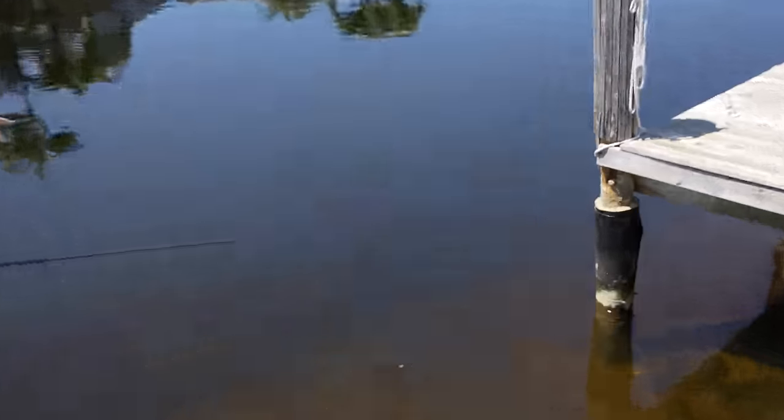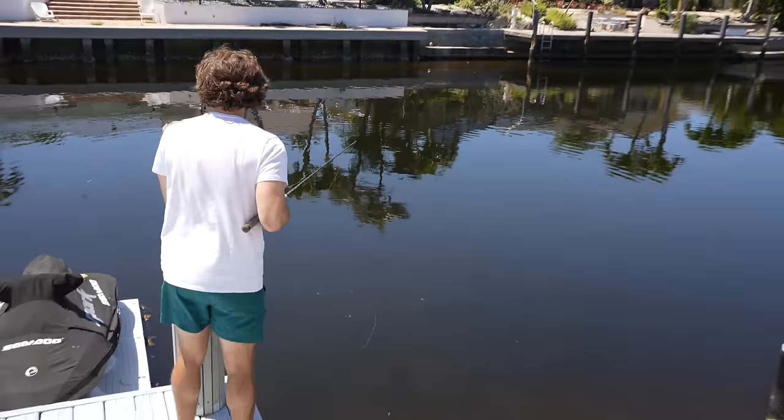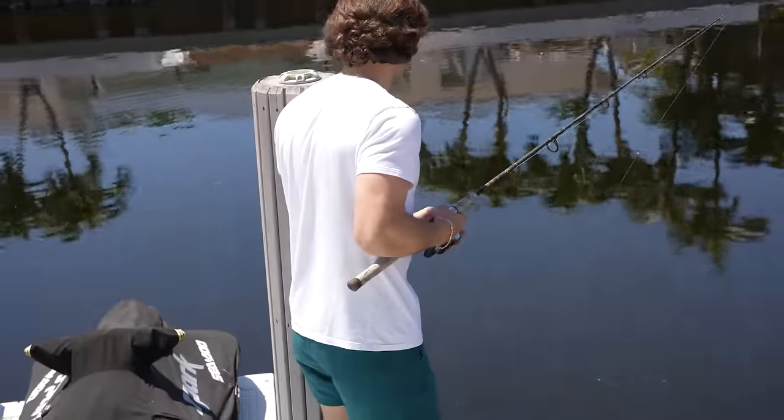Look at them, they're right there. Huge jacks, monster jacks. Here we go, here we go. No! Here they go, they're gonna eat this. I threw a shrimp in. They're circling the chum, they're big boys. They gotta be at least 10 pounds, at least 15.